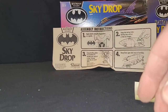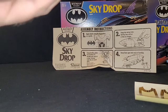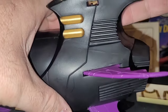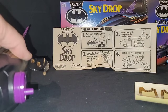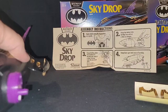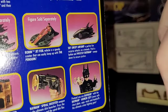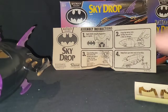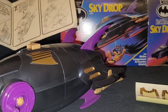And Batman's flying in front of this thing. I just think it's funny how he's got bombs and missiles and stuff. The laser blade cycle is very funny because it's like, oh, he drops a disruptor bomb. Yeah, it says right there. He drops this disruptor device, air quotes, to criminals below. Yes, a bomb could be considered a disruptor device. No, they'll be disrupted, all right, once the bomb hits them and they explode into dozens of little bits.